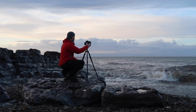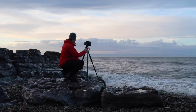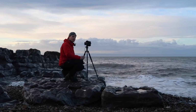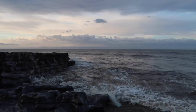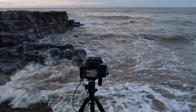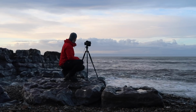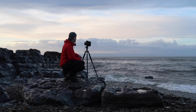So I'm just waiting for a big wave. It's a big wave coming now. It's at 1/8 of a second. As soon as, there you go. So I'm hoping that the 1/8 of a second will freeze the action a little bit more, so give me a lot more detail in the water. Because as the waves are hitting them rocks there, splashing right up, the second exposure was just too long not to freeze that detail. So hopefully 1/8 of a second, I think it'll be just about right.